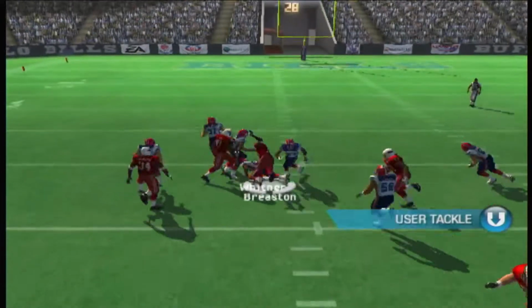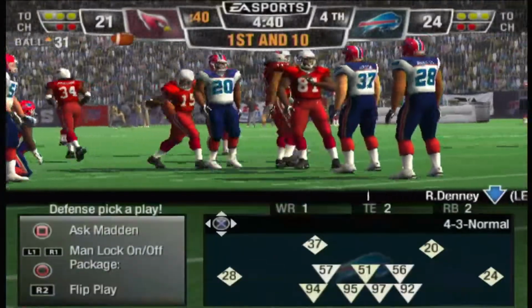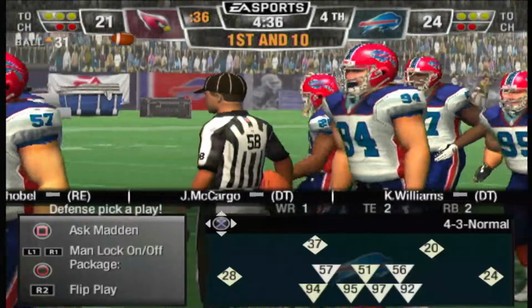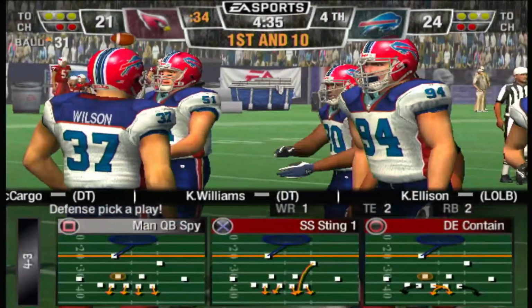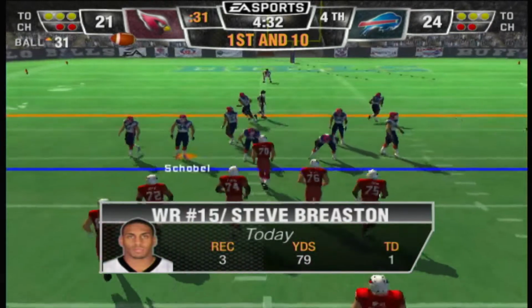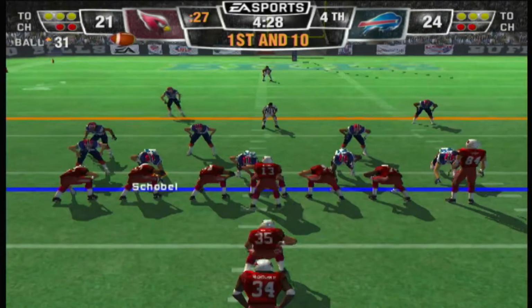Pass completed. Quarterback finding some nice passing lanes early in the game. Yeah, and this guy really knows how to lead this football team. You can just see it in the huddle. He's in control of all situations, not only in the huddle, but at the line of scrimmage. Good checks there. There's no question who's in charge on this football team.